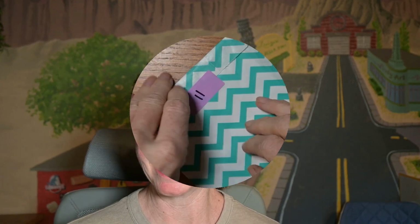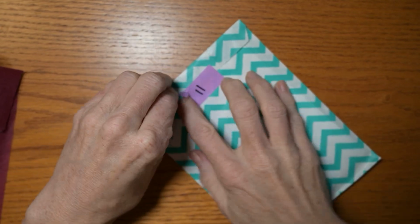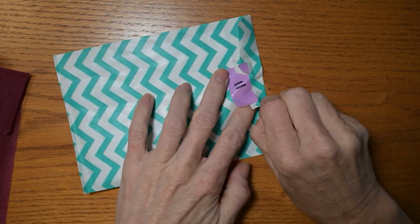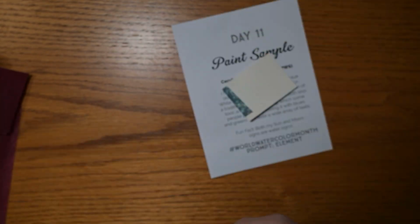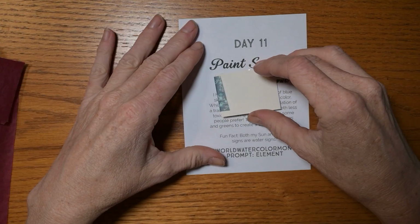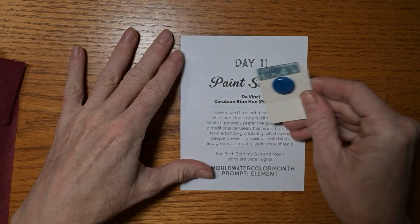So day 11 hopefully will be a fun color inspiration because I'm pretty sure it's a dot card for the word element. Alright, back to this finally. These are hard to open. Oh, that one wasn't too bad. I can't wait to see what it is. I'm covering it up on purpose. Are you ready? Are you ready?